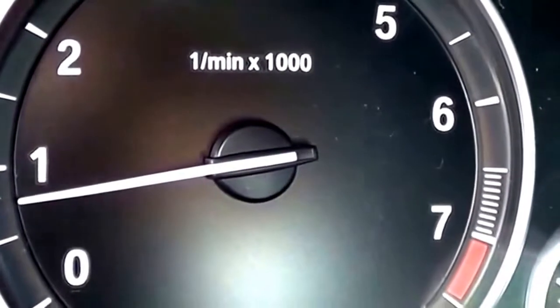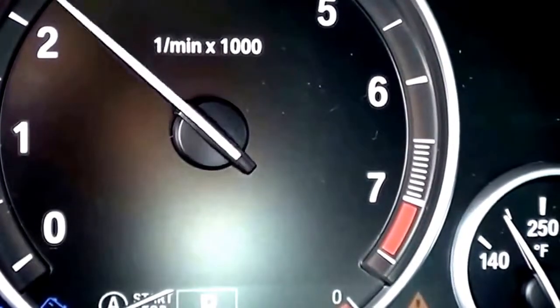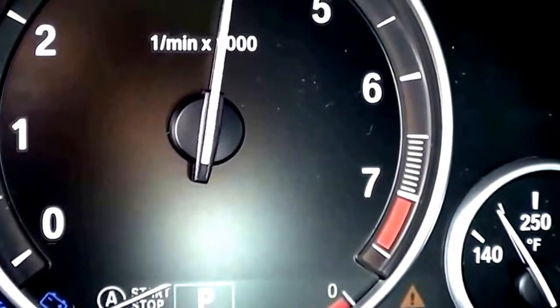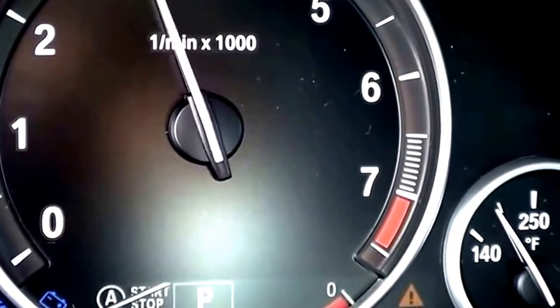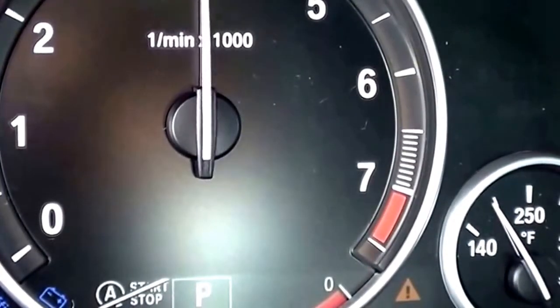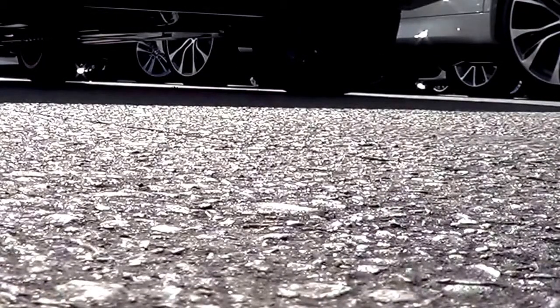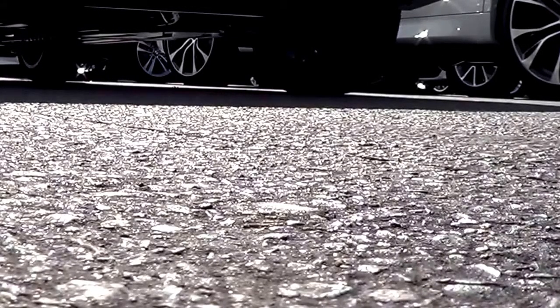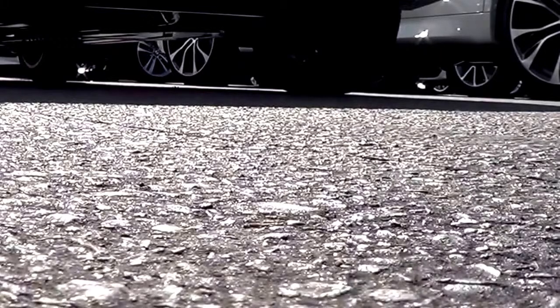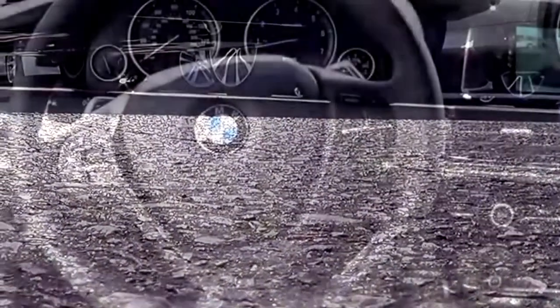And let's go ahead and rev it up. Very nice. Doesn't sound too shabby.